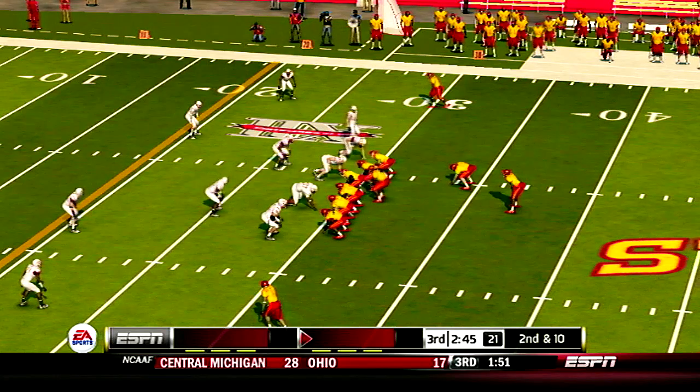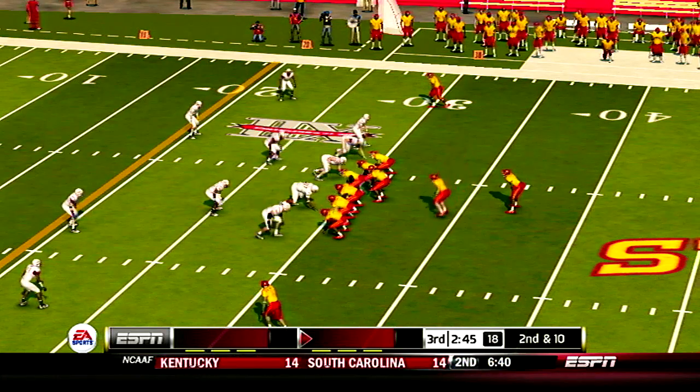Hot. Black. Hot. Black. Hot. Black. Hot. Black.